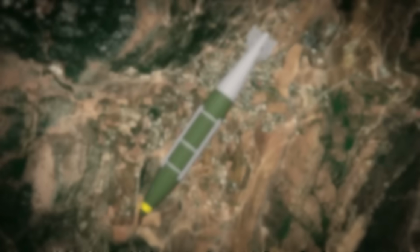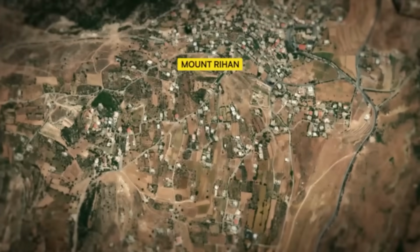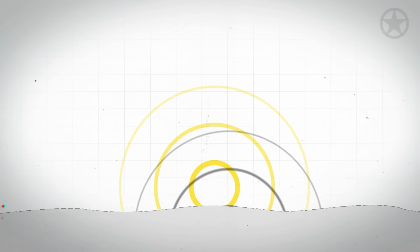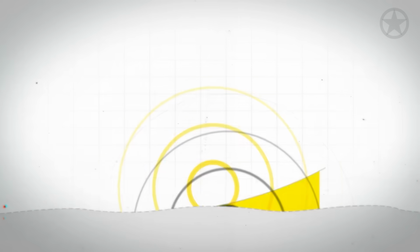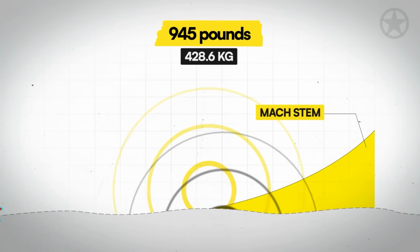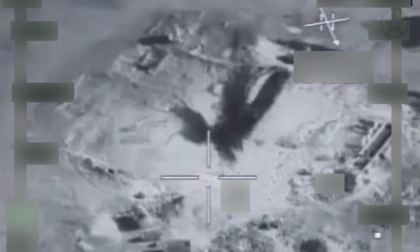The mountain strikes showcase different physics entirely. When the Mk-84 hits Mount Rion, it creates what weapons engineers call a Mach stem, where the direct blast wave meets the reflected wave from the mountain surface, creating a reinforced shock front that propagates along the ground with doubled overpressure. The 945 pounds of tritonol explosive generates a fireball 50 meters in diameter, with the blast wave initially traveling at Mach 20 before rapidly decelerating.